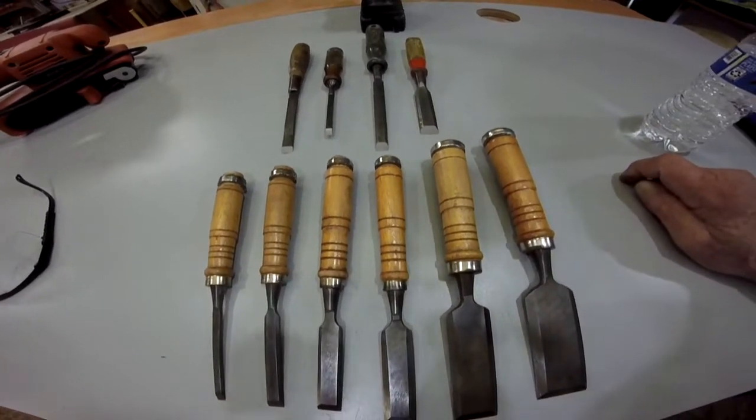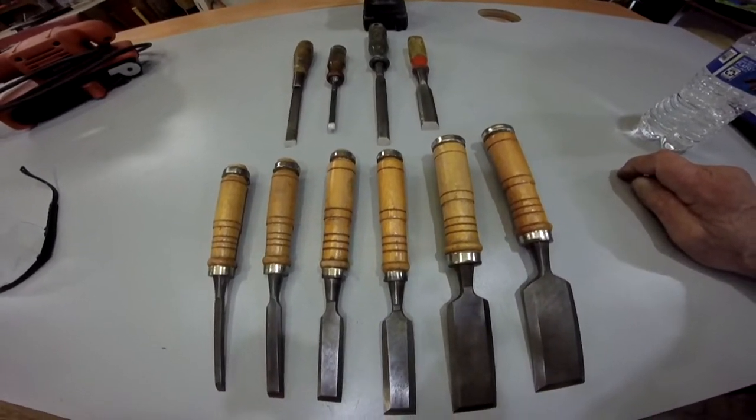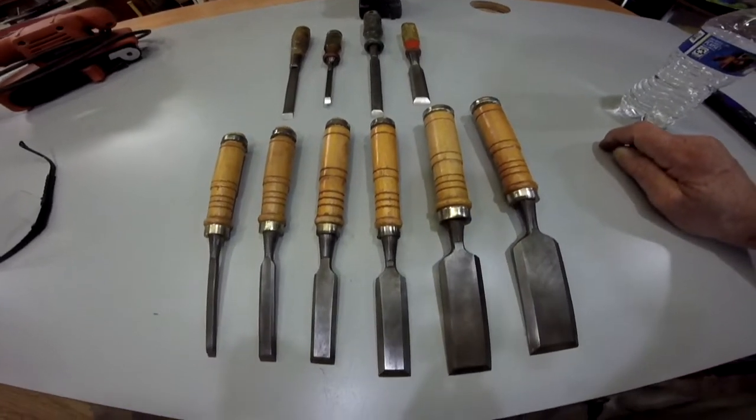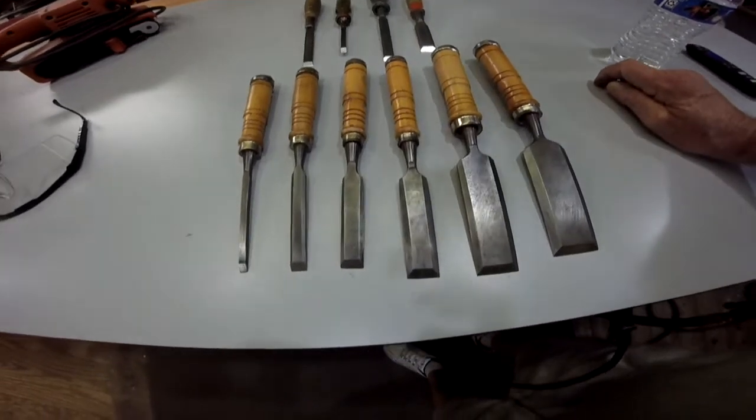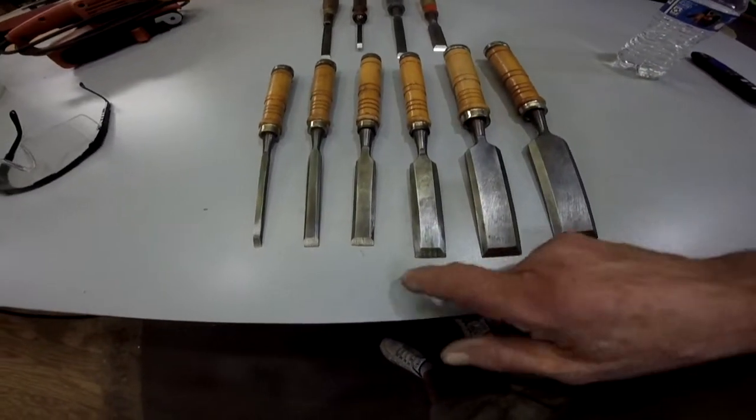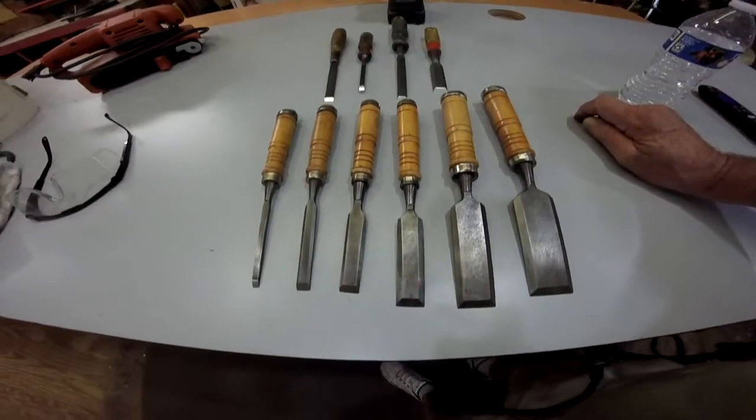Alright, we'll take them over to the buffer. A little bit of compound, buff those edges good, maybe buff the blade just a little bit. Get a razor edge on all of them, put them back in the drawer, and they will be ready to go to work.